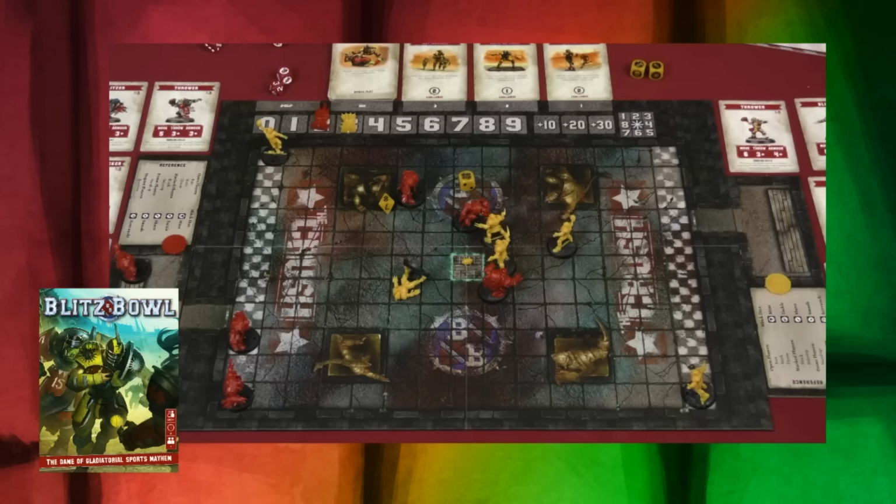So you get the same feel as Blood Bowl, just you're trimming all the fat and all of the excess that's there, and it provides you with a very streamlined, more palatable, especially with time as a consideration, experience of Blood Bowl. But that's Blitz Bowl from Games Workshop.